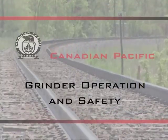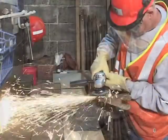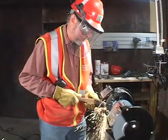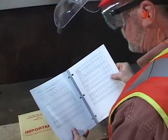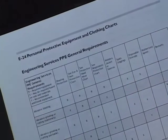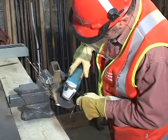Grinders are common tools in the workplace used to redress track tools, grind rail, and other material. Whether using a portable or fixed model, grinders and grinding wheels must be operated safely and be kept in good repair to avoid serious injury. When preparing to use a grinder, be certain to review the best practices as outlined in the safety manual. The following are safety hazards associated with grinder operation.